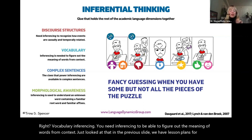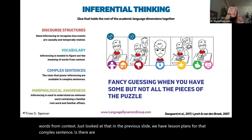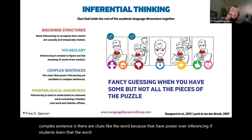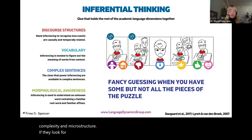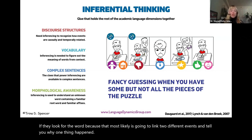Complex sentences. There are clues like the word because that have power over inferencing. If students learn that the word because, which goes back into sentence complexity and microstructure, if they look for the word because, that most likely is going to link two different events and tell you why one thing happened because of another thing.